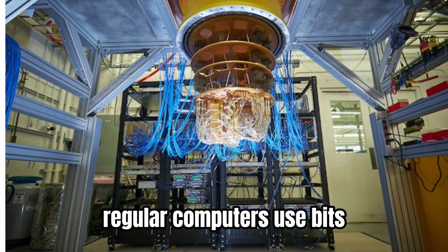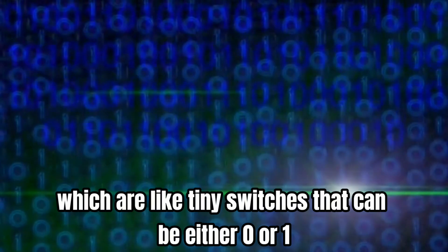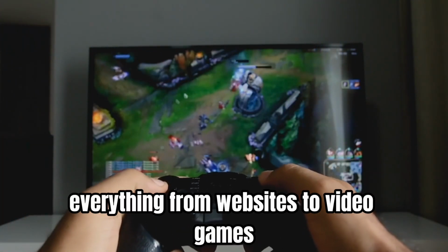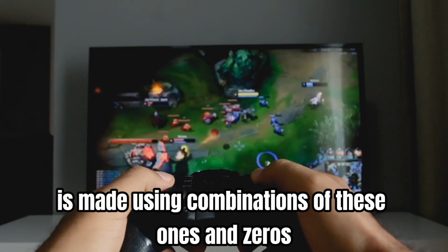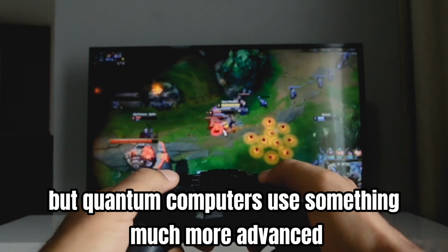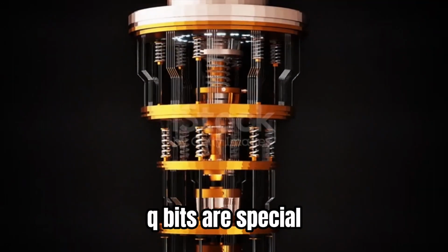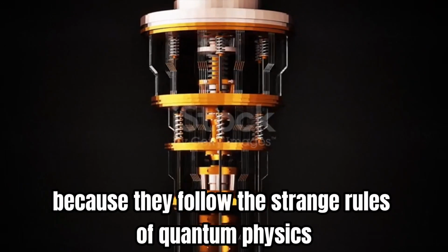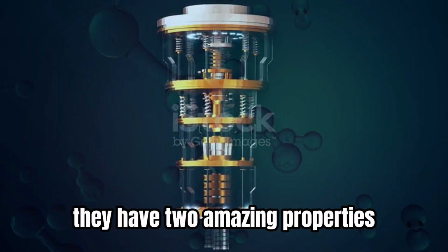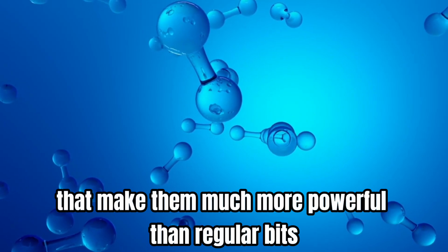To understand Microsoft's new chip, we first need to know how quantum computers work. Regular computers use bits, which are like tiny switches that can be either 0 or 1. Everything from websites to video games is made using combinations of these ones and zeros. But quantum computers use something much more advanced: qubits. Qubits are special because they follow the strange rules of quantum physics. They have two amazing properties that make them much more powerful than regular bits.